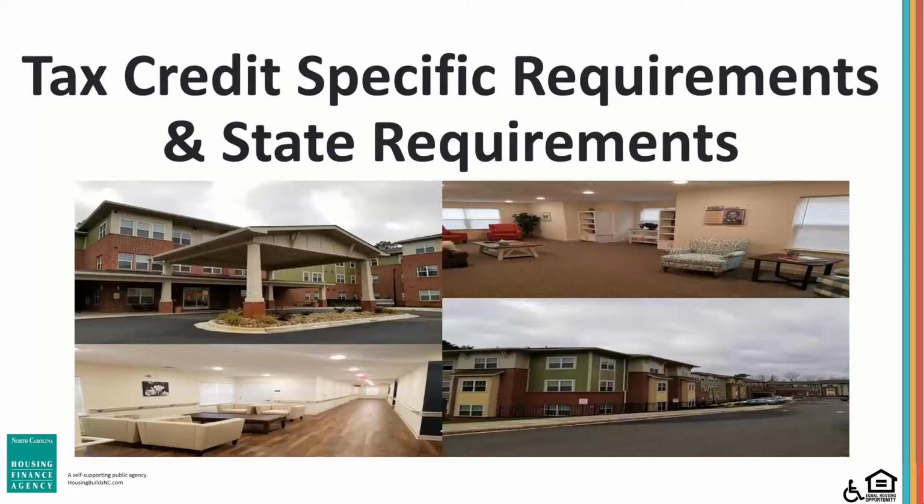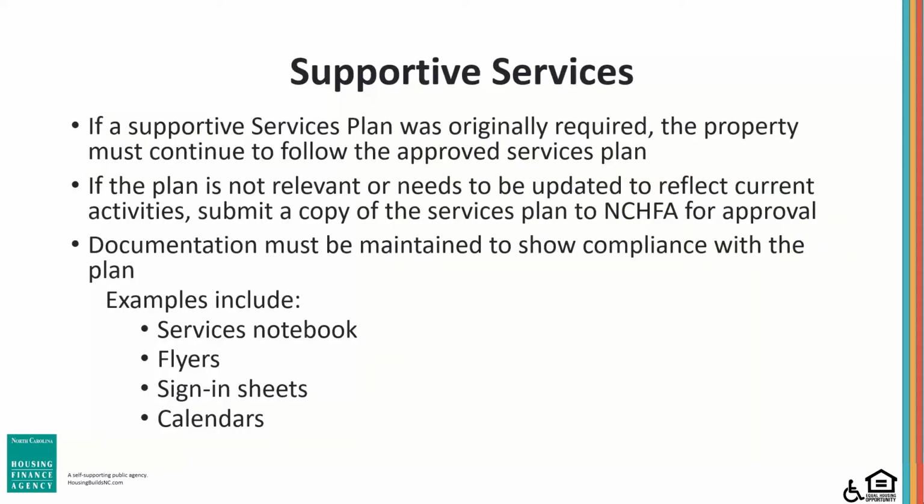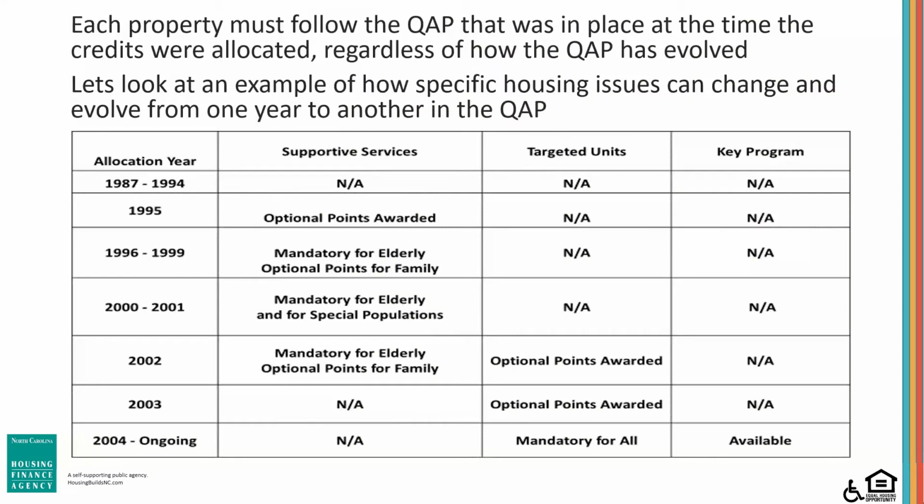Now we're going to talk about tax credit specific requirements and state requirements. Supportive services plan, if it was originally required on your property when the property was allocated credits, you need to make sure that you're continuing to follow that. If the plan's not relevant or needs to be updated to reflect current activities, we encourage you to submit a copy of that to our agency. We'll review it and make sure that the property is in compliance. And some of the things that we check when we're out doing inspections of your property to ensure that you're following that plan is looking at your services notebook, any flyers that you've made, any sign-in sheets, or any calendars that you've posted for the month.